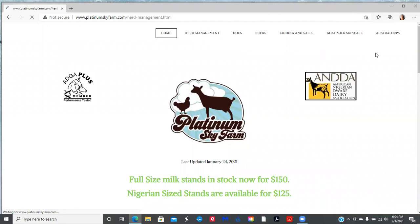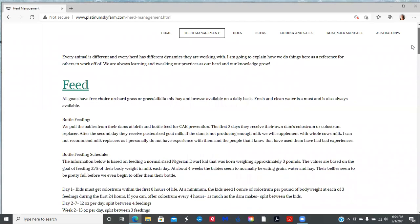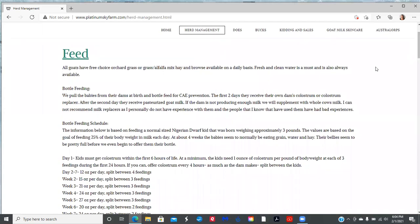Herd management: in Wisconsin, we have access to really nice quality grass alfalfa mix hay. We also use a bagged feed from our feed mill for our milkers and our dry goats. We bottle feed everything at our farm. We do CAE prevention. We keep a clean herd. We disease test every single year for CAE and for Johne's. We do not test for CL just because we don't feel like it's a very accurate test, and we've never had a CL abscess on our farm. So it's not something we test for here.